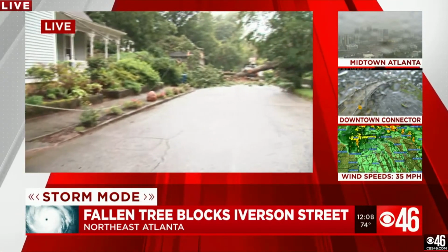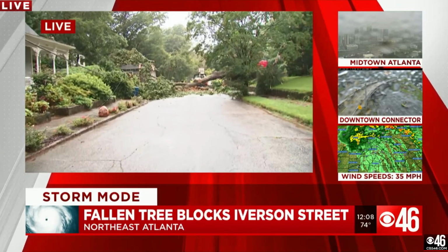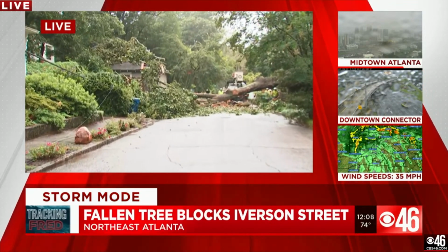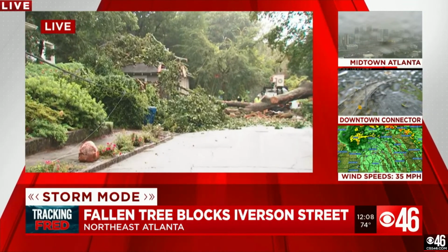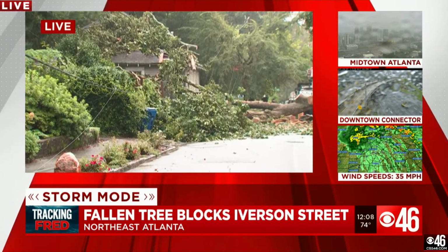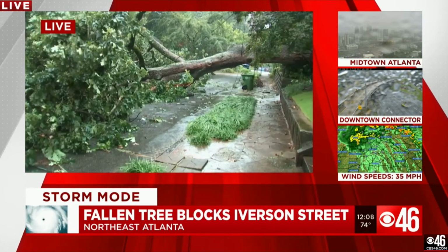Take a look. That's a big tree that fell from across the street right on top of the power lines, and as the tree fell, it also damaged that house. I spoke with a man who heard it all happen. He happens to be dog sitting for some family members.